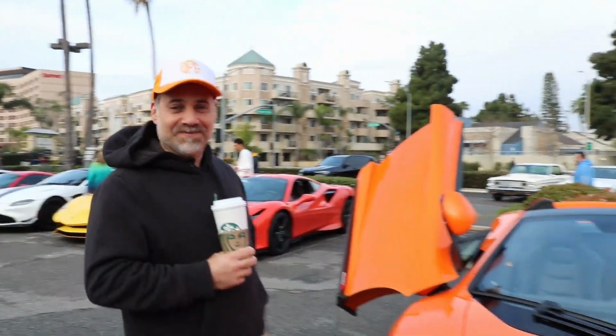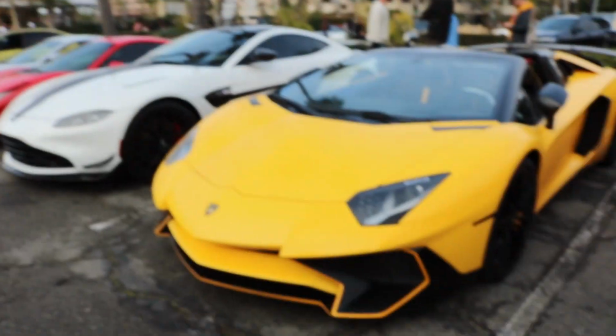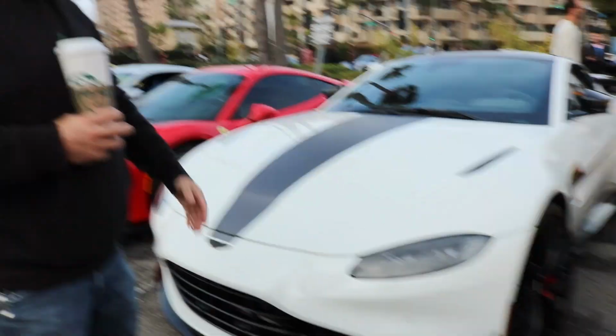Guys, we just got to the meet. Tons of crazy cars here. Gonna get some nice little shots, some rollers, some pictures of everything we got going. Orange car, updoors. Orange car, no updoors. Lame. Yellow car, updoors. English car, kind of updoors.